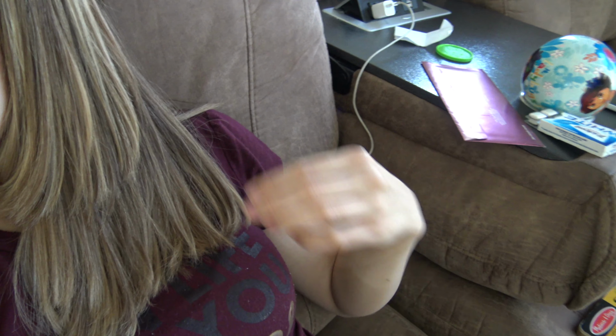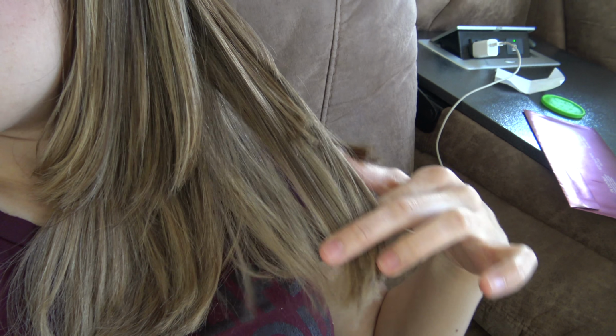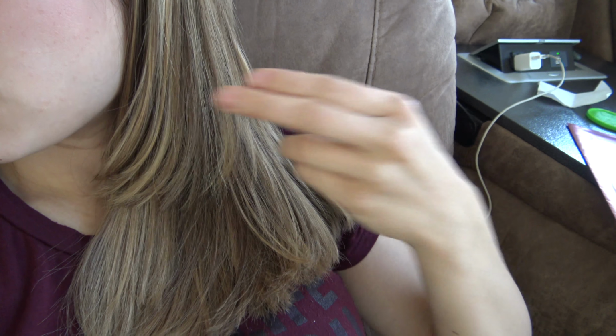Got a little bit more of it straightened out. But do you guys agree with me? I mean, this is not what I was really going for. Just need a little bit more blonde and I think we'll be all right.